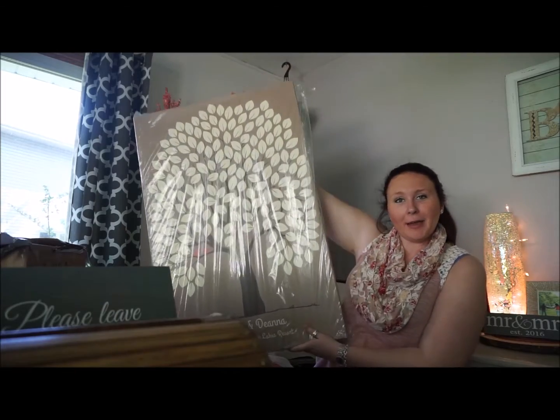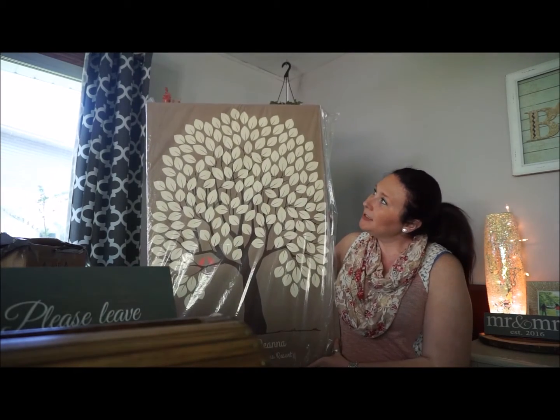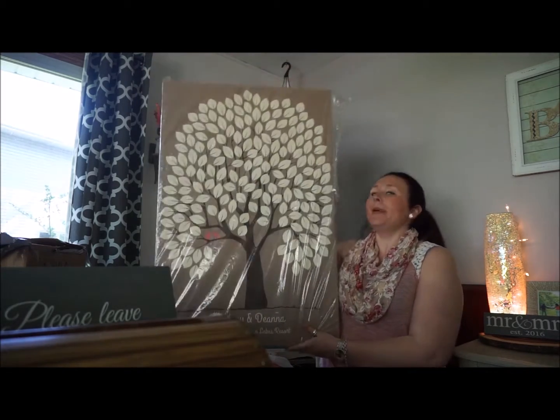Alright, and I had to go way far back from the camera to show this, but this is our guest book. And this is absolutely stunning. I think it is huge, as you can see. I'm not sure if it's even getting the full thing in here, but I purchased this from peachwick.com, I believe.